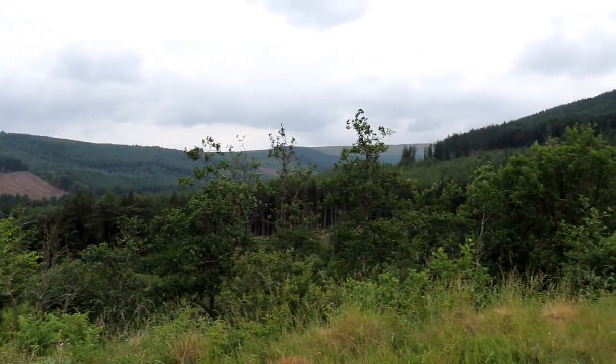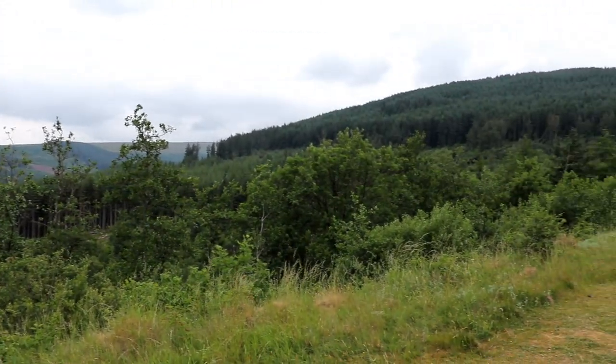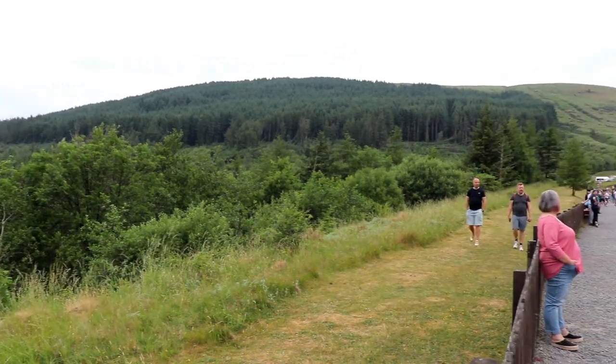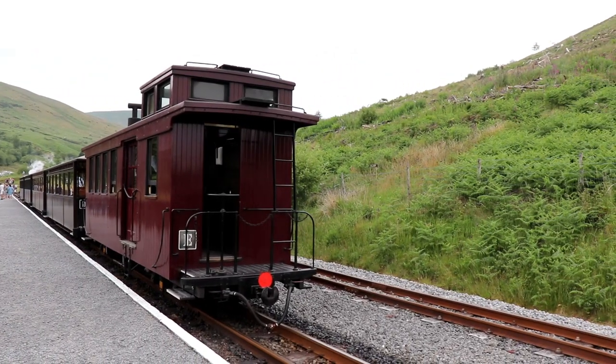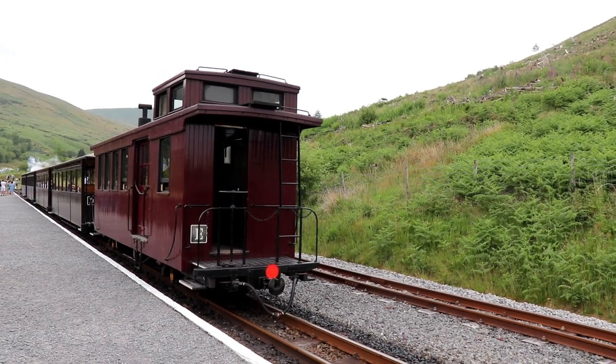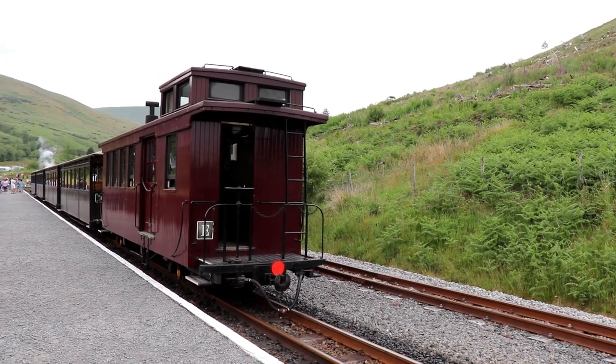We stopped here for only 15 minutes, I think, just while the engine changed ends before taking us back, but that was just enough time to enjoy the views and to check out the caboose. How cool is that? Keeping in theme with the American locomotive.